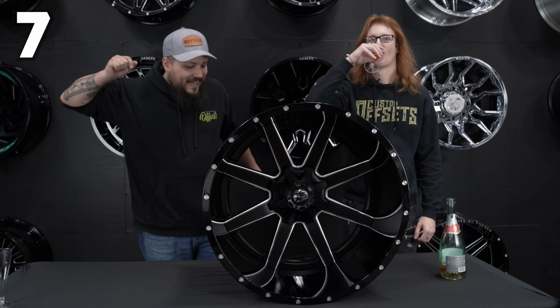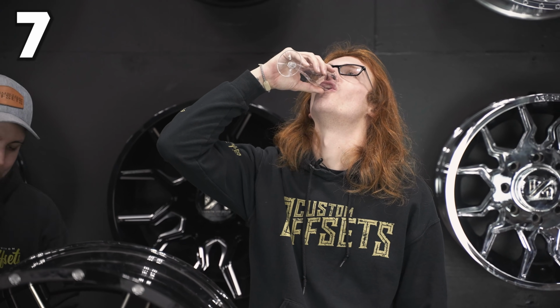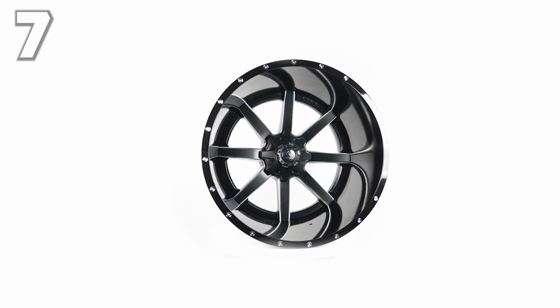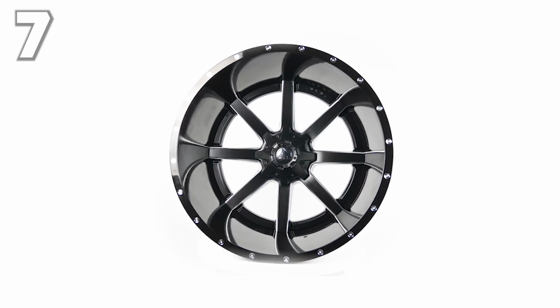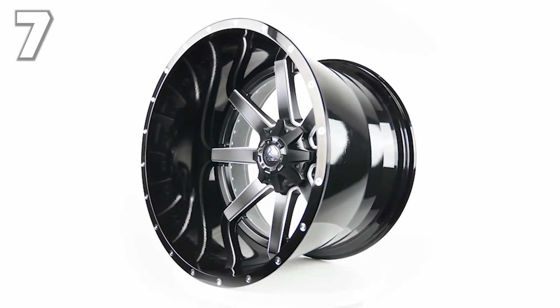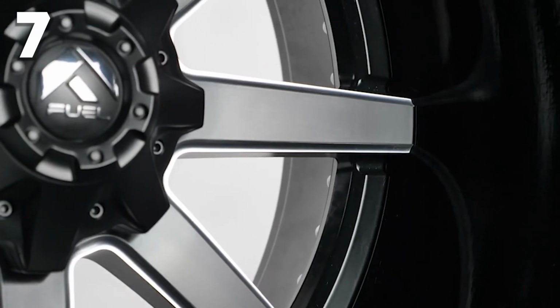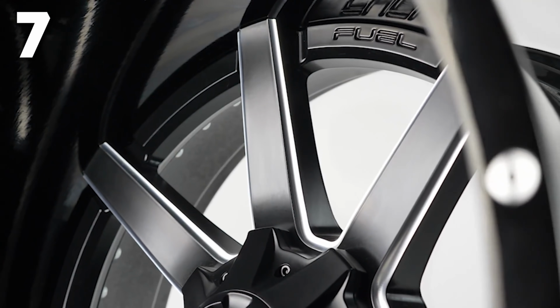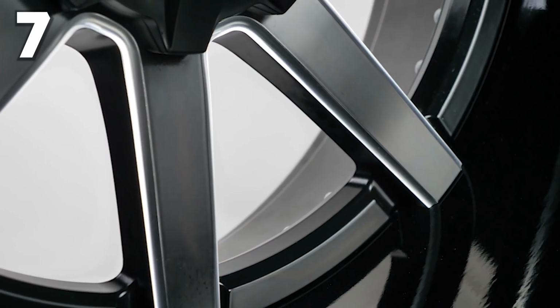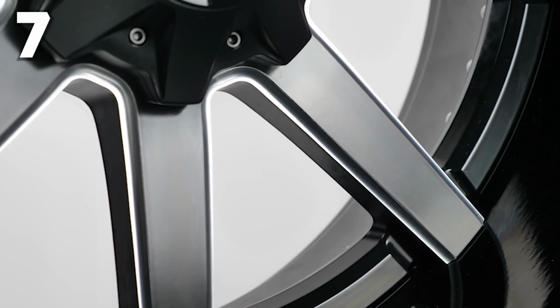All right, up next is the one and only Fuel Maverick. Now this one is going to come in probably the most broad of all sizes that we look at today, all the way from 16 by 6.5 to 24 by 14. And then if that's not big enough for you, you can step it up in their two-piece wheel and go with a 16 wide. So I'm sure they probably have a forged option of the same design. I would assume so, that you can get in whatever you want. I don't know, but I know Fuel has Fuel Forged, and you can get that in basically anything.